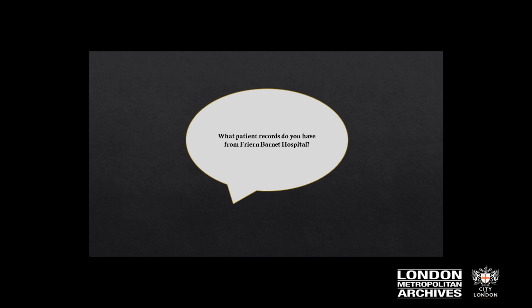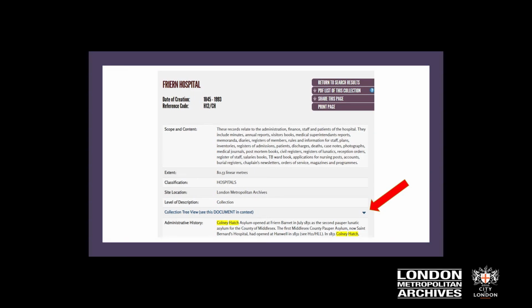In addition to the catalogue reference, which you'll see is H12CH, which is really important for navigating through the catalogue, this summary entry tells us several other useful things. This includes all the alternative names which I've mentioned earlier, so Colney Hatch and Middlesex County Pauper Asylum. So a search using those names would probably have worked too.